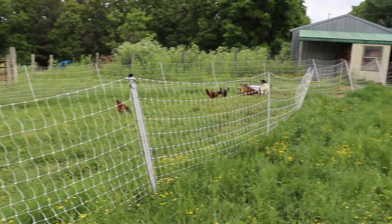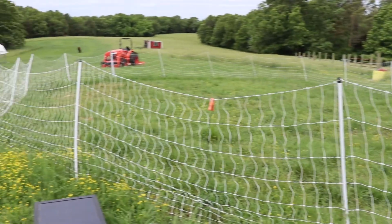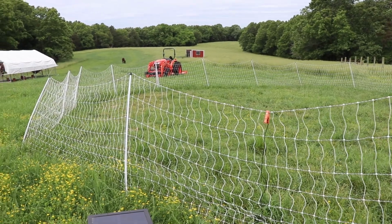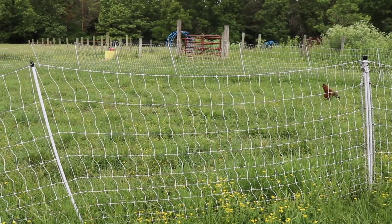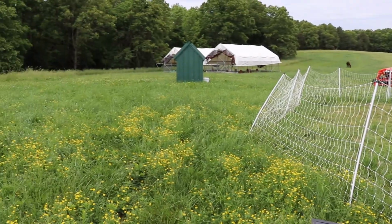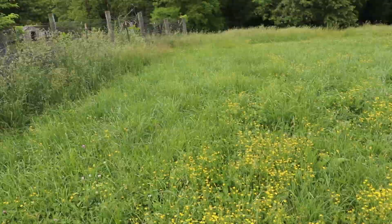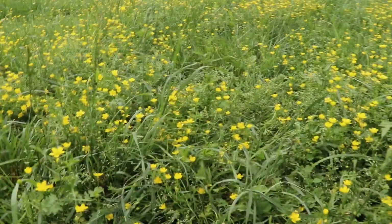But for now, they'll be all right here. I do need to move them because the grass is getting too long, and that has a tendency to short out the fence. It brings that power down a little bit too low. So I think that will be something I do tomorrow or the next day. We'll move them over here to this fresh grass. New insects, new area to roam.